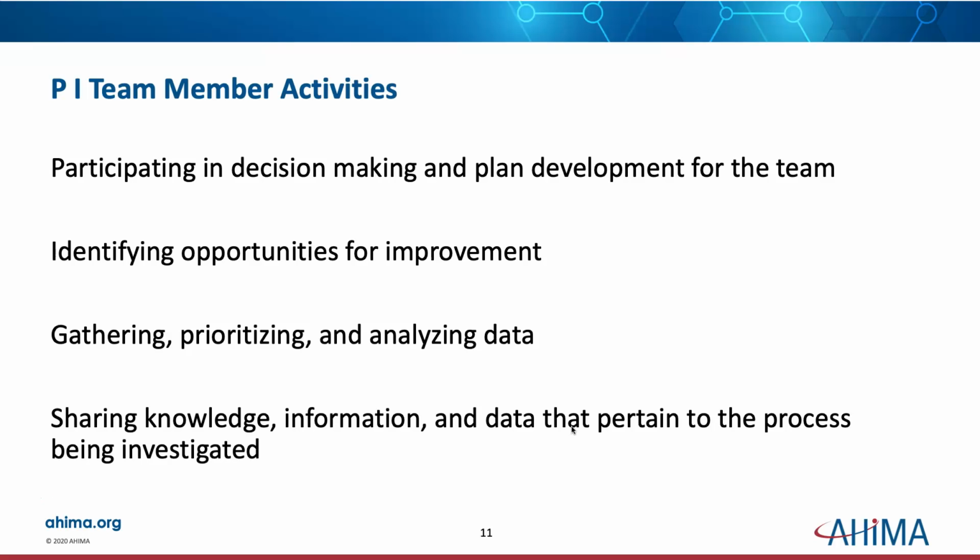What do you do if you're a member? Well, you definitely need to participate in decision making and plan development, identify opportunities for improvement, gather, prioritize, and analyze data, share your knowledge, information, and data that pertain to the process being investigated. And I would say as a member, you need to be there. You need to be present and attentive and alert, and you need to be open, and you need to be fair. You need to listen to others. And what are they saying? What are they not saying? How does your knowledge, what can you bring to the table to help others or help with this decision? All those types of things. Are there others that you can sway or involve or encourage or enlighten to do all this? So as a member, you're very important.